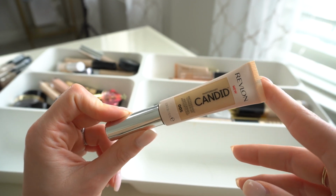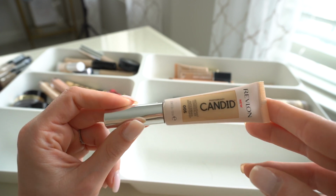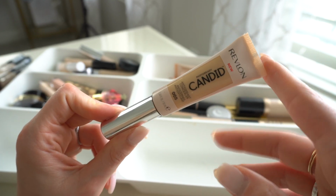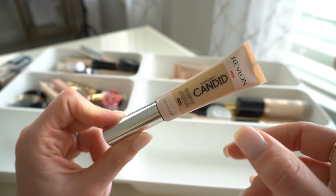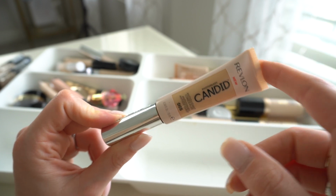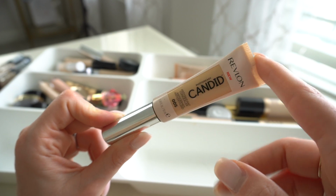It's not bad. I would say it's a light to a light medium coverage, and I don't know. I love the Revlon Candid Glow foundation, but not crazy about the concealer. I've never tried the original Revlon Candid foundation, but I do love the Candid Glow. This one, however, I will be decluttering. I don't know, just not a huge fan.